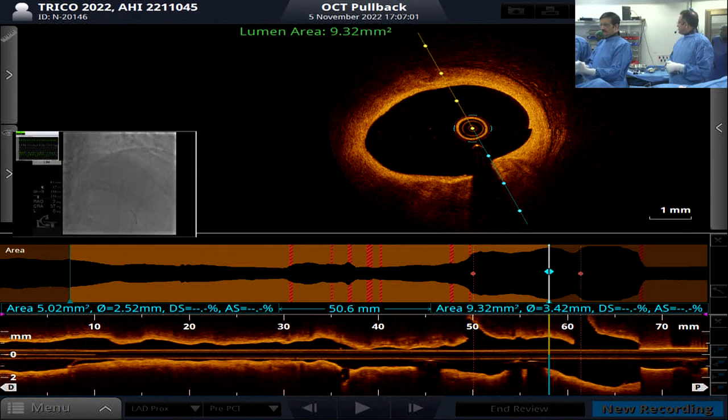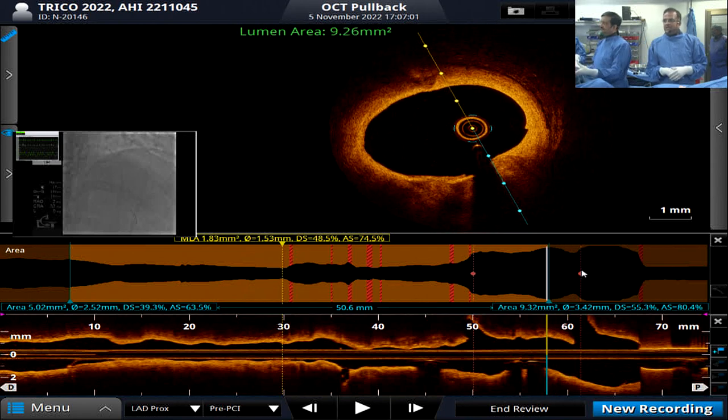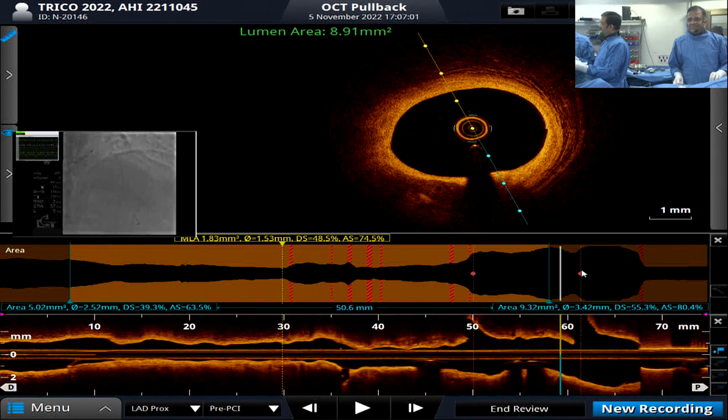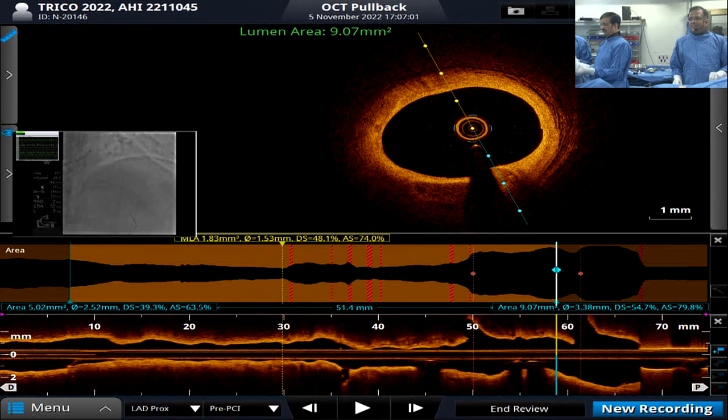You have to look out for the catheter because some ventricularization is there. Yes, we are. So we are trying to address it. And I think there is some left main disease. Let me pull back a little. It settles in every time I do a catheter exchange. So now I'm out of the left main.